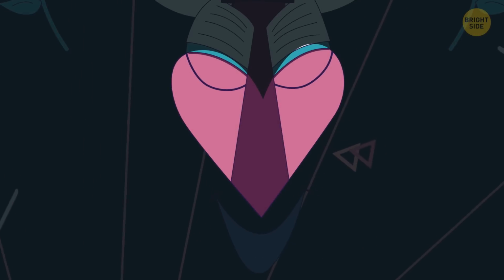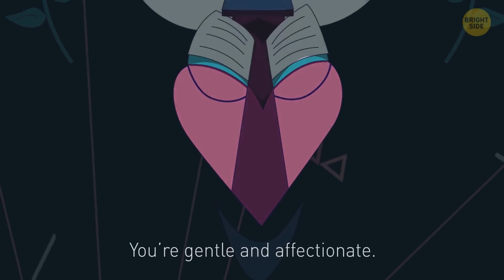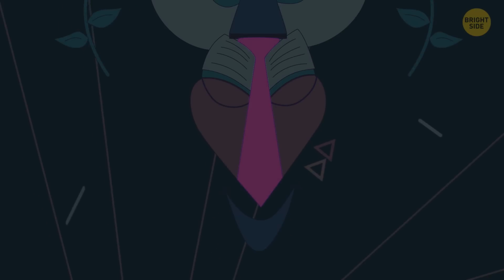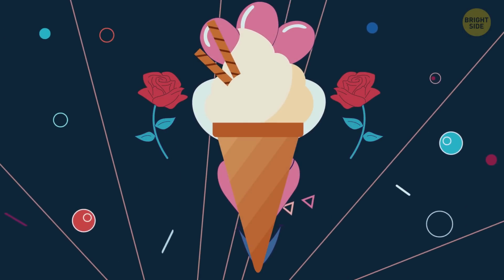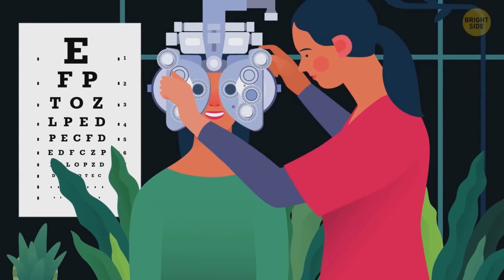If the first thing you saw was a heart, then you're gentle and affectionate. The lion's face means that you're fearless. And if at first you noticed the tie, you're determined and diligent. Oh, and if you saw the ice cream cone, then it's time for an eye exam, because there wasn't one in the picture.